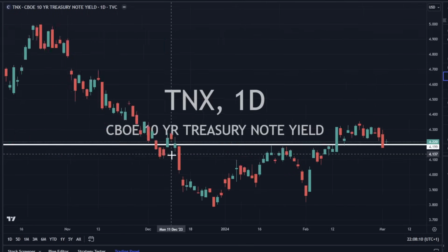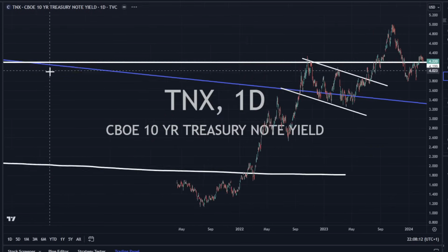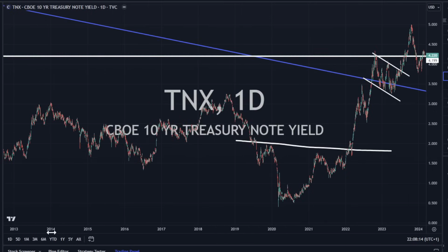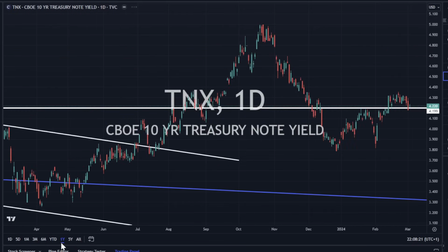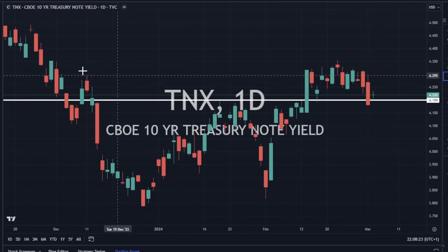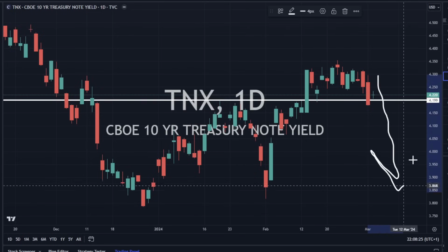10-year yield, it's right on support. There's the support line going across. There's more up here if we go back. There's the support line going across there. To me, it looks like yields still have the chance to go lower. Maybe that's what gold is pricing in.